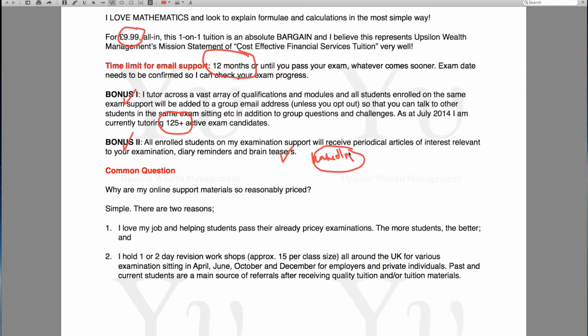Okay, a question I get asked all the time is, why are my online support materials £9.99? Well, there's two reasons for that, and it's my particular business model. One, as stated above, I love my job, I love helping students. There really is no better feeling for me than when a student says, look, Sam, I passed my exam, thanks, I was really struggling with that, I had pressure from my boss, pressure at home, and so on. I've managed to pass my exam and I passed it really well, so thanks so much.